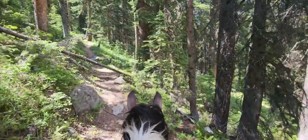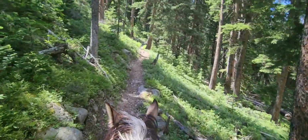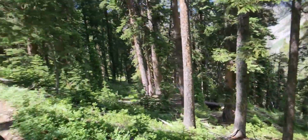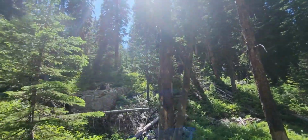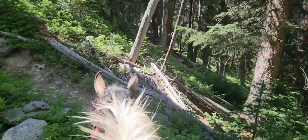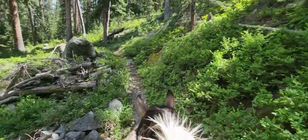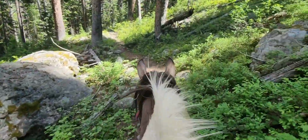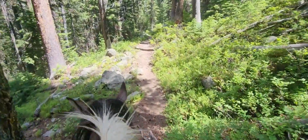Going up all these switchbacks. I guess there's like 26 of them. But it's pretty steep. It was steeper back there, but yeah, we got a long ways to go up to the top. Yeah, we might have done 10 of them. No, probably not. It just weaves our way up through here. Still old Sassy just leading up there. Don't even have to touch the reins.